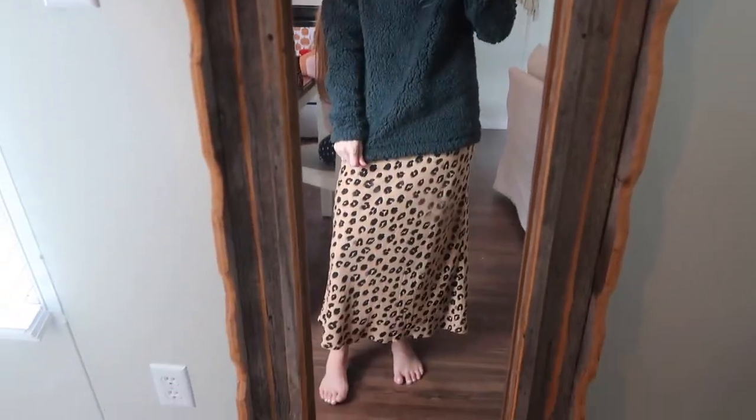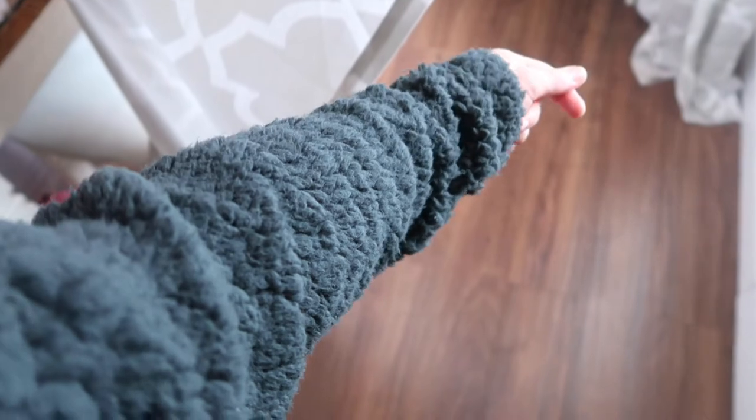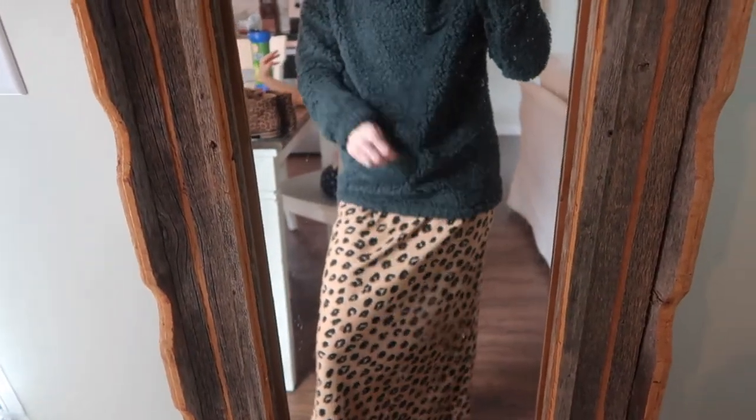But I wanted to show y'all what I got. This cute little, I guess you would say the Sherpa. Is that how you say it, y'all? I guess that's how you say it. It's not thick, which I love about it because it doesn't get super cold here in Texas. But let me show y'all in my mirror. I just have it on with my skirt right now. Let me see if I can show y'all what color it is. It's like a hunter green kind of color, I guess you would say. Well, maybe it's like a greenish, bluish. I don't know. It's a really, really pretty color.